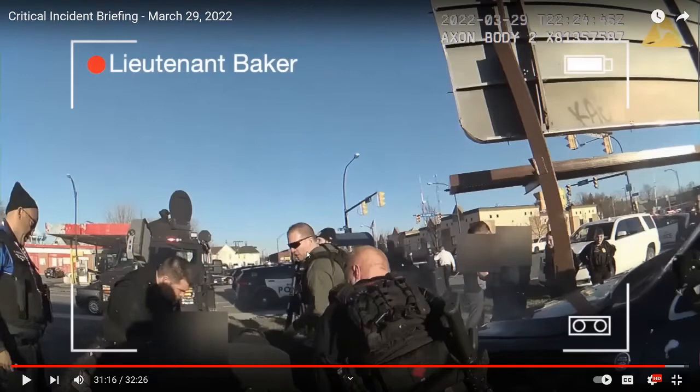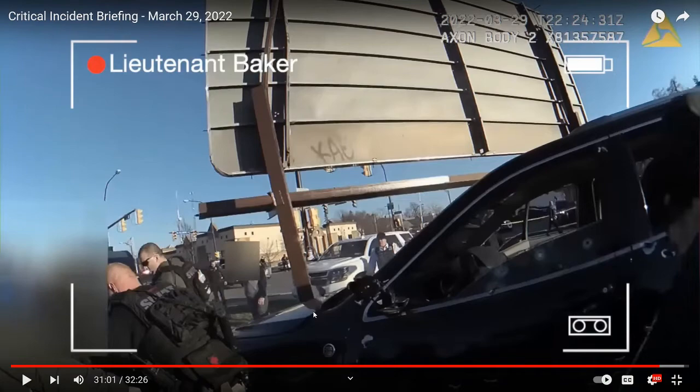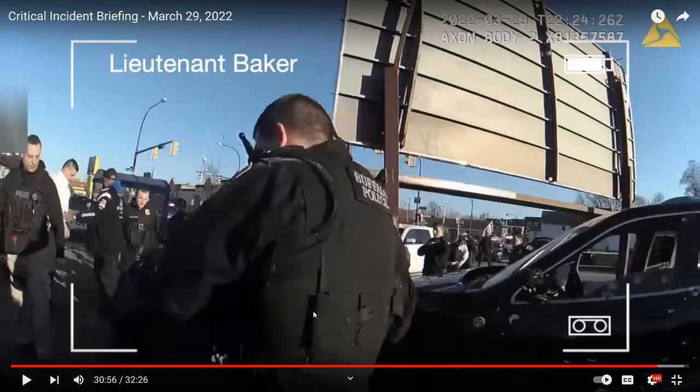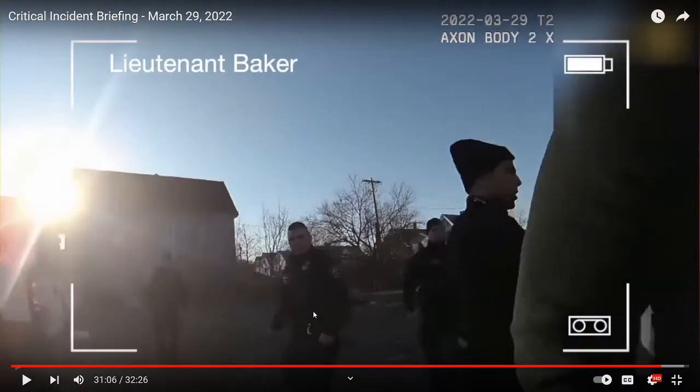That's good. I like that. This dude is still in his fighting mindset, and he's doing what he's supposed to be doing. Now, this other stuff, like the pushing of that cop, knocking him down, and this Lieutenant Baker dude just going off on people. Yeah, there's no need for 30 cops to be surrounding this one dude once he's in cuffs.